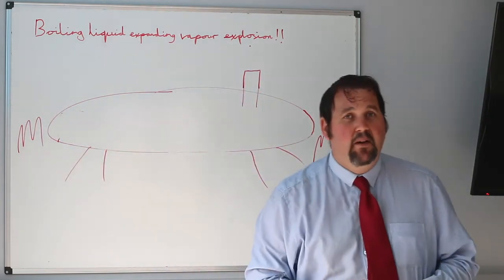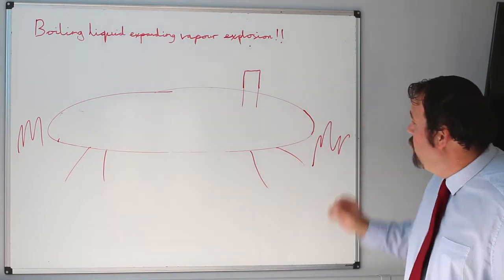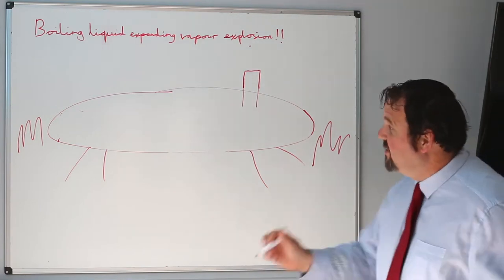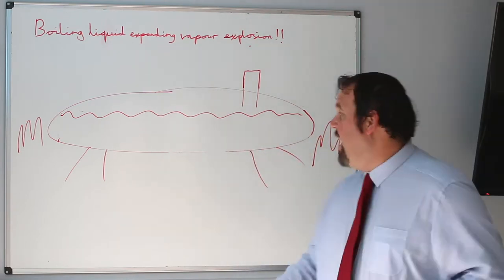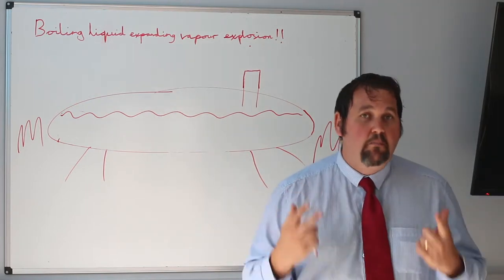As the fire starts to burn, it will start to heat up the metal of the storage tank. And as you can imagine, normally with metal, the metal expands if it is heated up. However, this doesn't happen with LPG storage tanks, simply because the liquid petroleum gas is keeping it cool on the inside. However, as the fire starts to occur on the outside, the liquid petroleum gas will then start to boil.